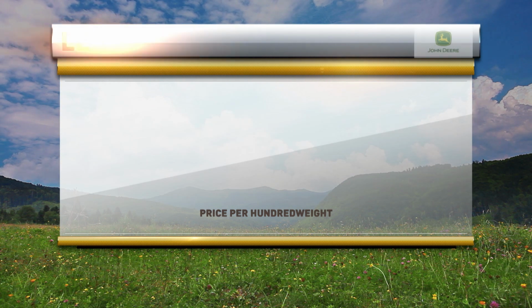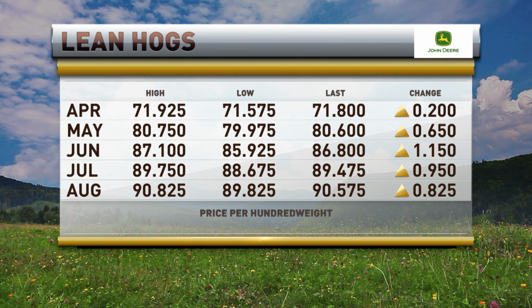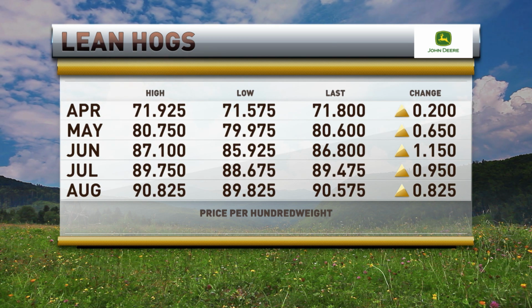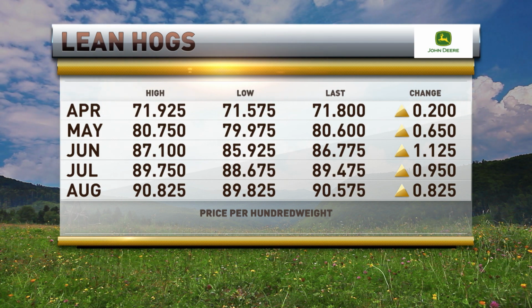And then finally, lean hogs, we should celebrate this because they finally found an up day. June up 65 cents to 80.60, 15 cents off the highs. Boy, I haven't been able to say that in a long time for hogs. Let's go out to August. That's up 82 cents to 90.57.